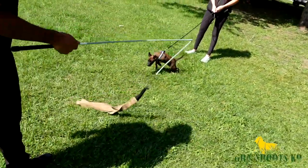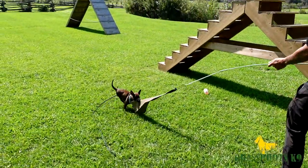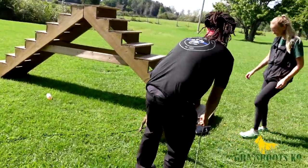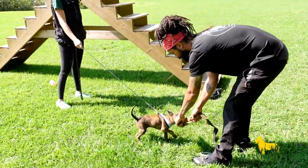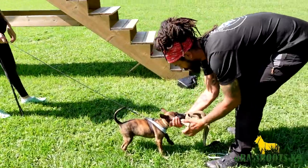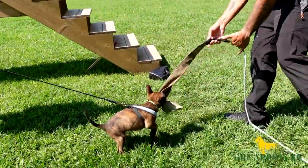So strong. I don't know if I can handle him. Well, I didn't say let him go. I said let him progress. Oh, I thought you said let him go. Oh, good man. He ripped the leash right out of my hands. Oh, good man.